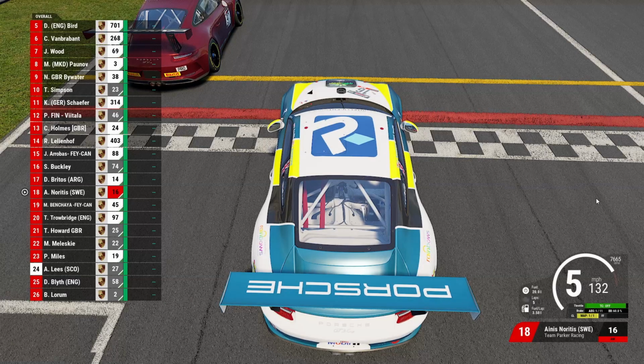Hi there, guys. I thought it would be useful to have a look at a few different camera angles of the much talked about incident from last night's Porsche Cup race at Monza. Certainly not trying to point the finger at anybody. It's just interesting to try and understand what happened.